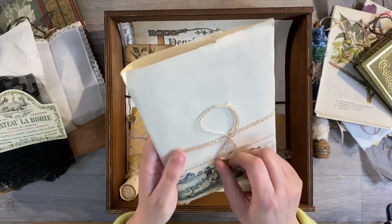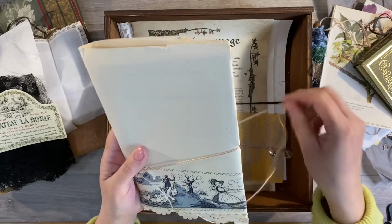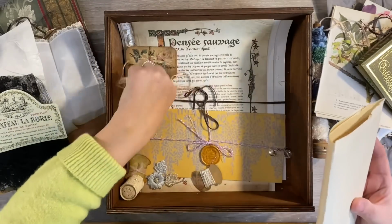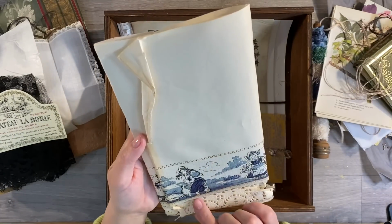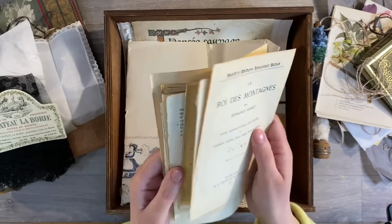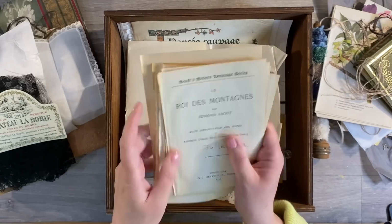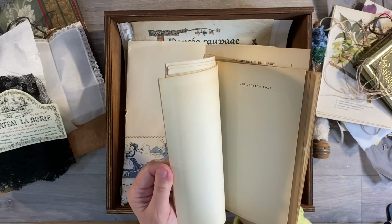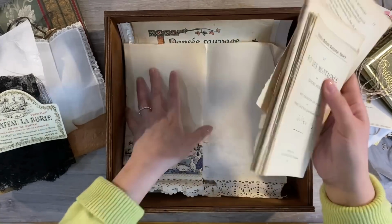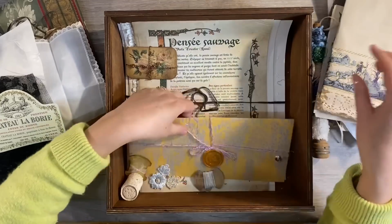What do we have here? Right, let's see if I can slide this off. Oh, no, in fact, I'm going to undo it because I don't want to tear anything. Beautiful, beautiful thread. Look at this paper. It's just gorgeous. Oh, and inside here, we've got lots of vintage French book pages. Absolutely wonderful. So a lovely selection here. Lots and lots of pages. There must be, I don't know, 20, 30 pages. 30, I would say, at least. And then, of course, this beautiful paper that they're wrapped in.